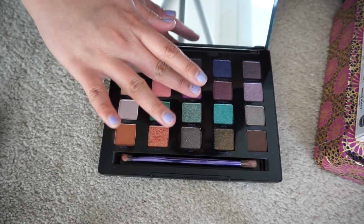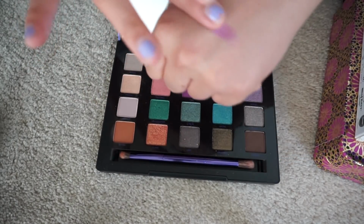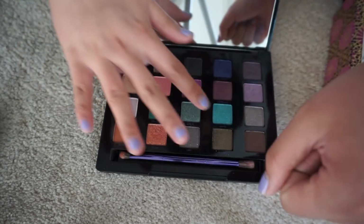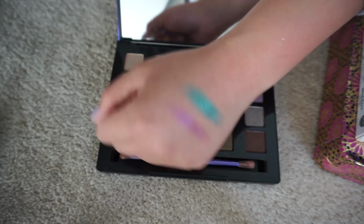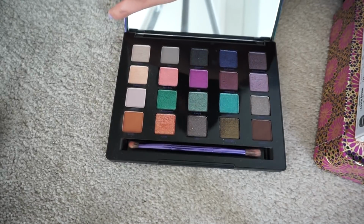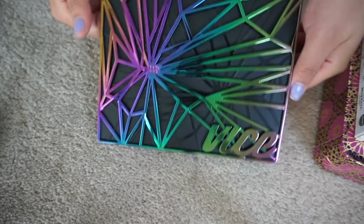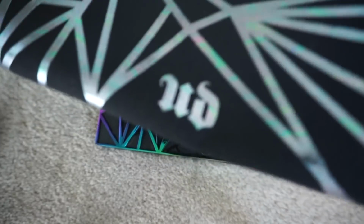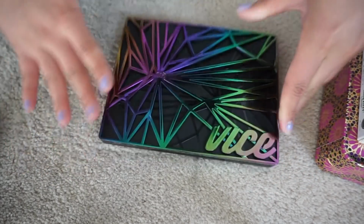But the pigmentation is not too bad. I don't think they're quite as good as their Naked palettes, but I like them. I like them. Okay, yeah, they're definitely as good as the Naked palettes. I take it back. Beautiful. Will not get rid of. It's freaking gorgeous. And look at this packaging. I shouldn't even keep it in here. I'm doing the world an injustice by not putting this on display.